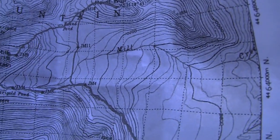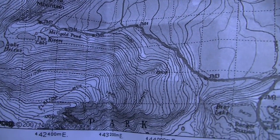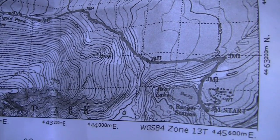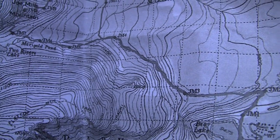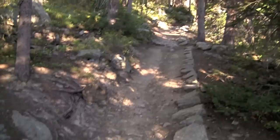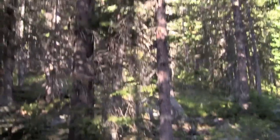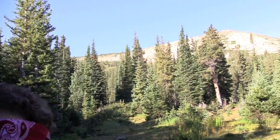But here we've got the topo map. You can kind of see the Flattop Mountain Trail down there. There's Bear Lake. So we took that sharp left turn at the last thing, and I believe this is where I need to go straight. And so I do this for about 1.5 miles, and then the mountain's up there somewhere. Greetings. If I'm not mistaken, this is my mountain behind me, right up there.